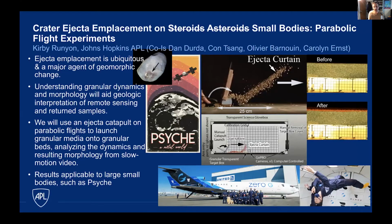We'll start with lunar gravity, and we can go down to centigravity, milligravity conditions that the aircraft is ideal for showing. Some of the things we've shown in the 1G catapult in the lab is that we get a significant amount of subsurface shear in the regolith as ejecta gets placed on top of that. We're going to be doing these experiments on G-Force 1, run by the Zero Gravity Corporation. Our first flight is scheduled for this coming November. They are flying during the pandemic, fortunately, and we're currently building our experimental apparatus.